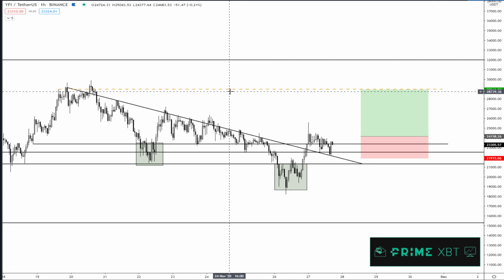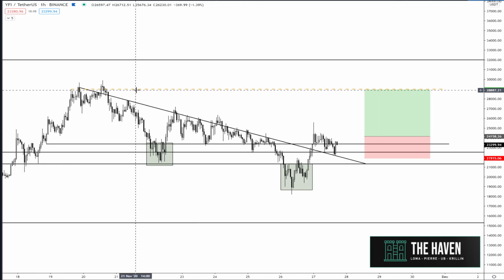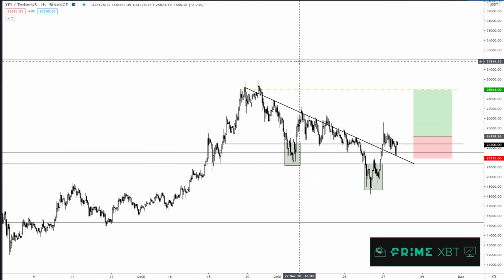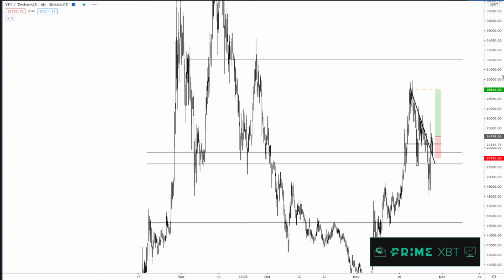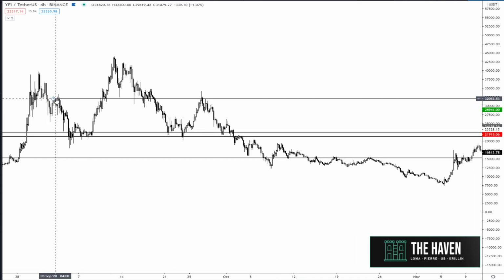My first take profit is the origin of the series of lower highs. That's nothing new. I always target that on diagonal breaks. Take profit 2 is 31.8, and that is a really, really key support and resistance flip right here. This is that take profit 2 right around here, just $200 lower than that.